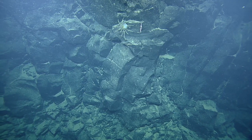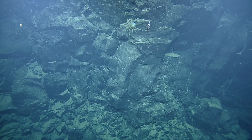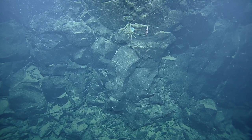Okay, we're at the southern extent there. Copy that. Up some more, you can look at that weird spider-looking thing. Sure, it looks like a crinoid.